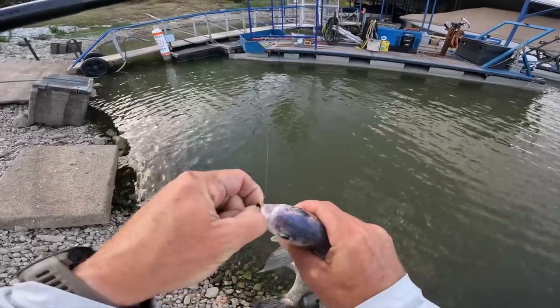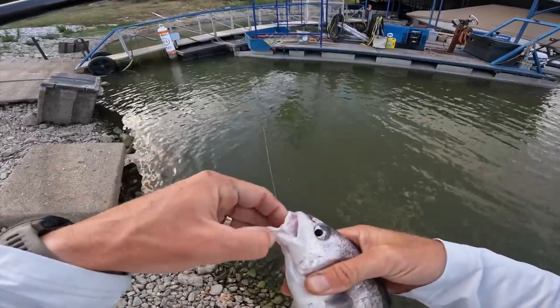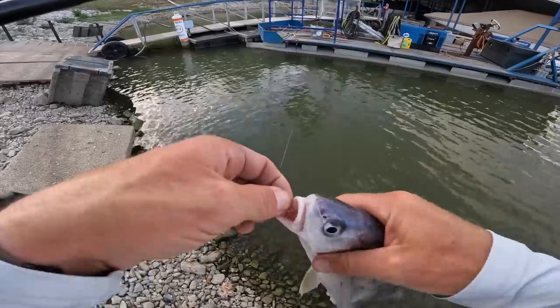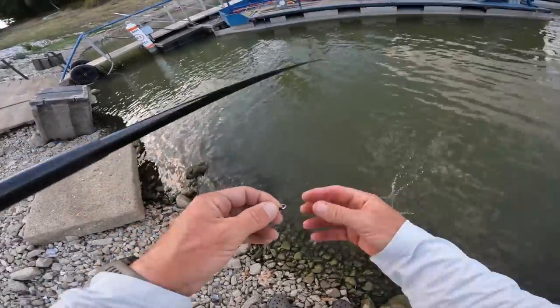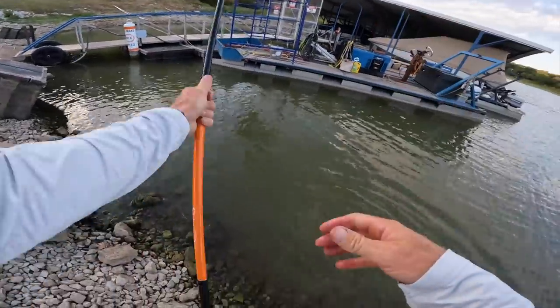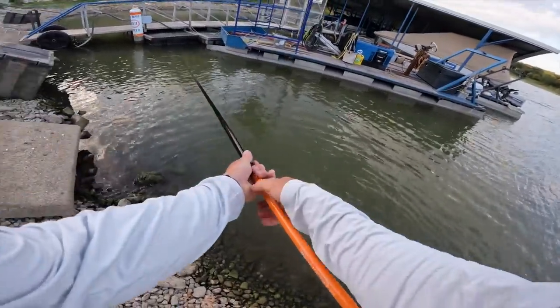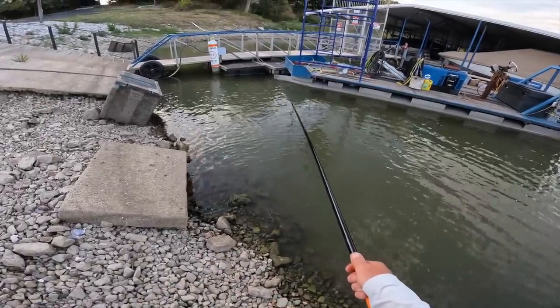This drum is up here eating tiny little shad. They must have already spawned. Had their first little spawn going on. I'm not gonna use you for bait, buddy. Thank you for the fight, though. That was pretty awesome. If you guys can just imagine what that carp was like 8 times that size.